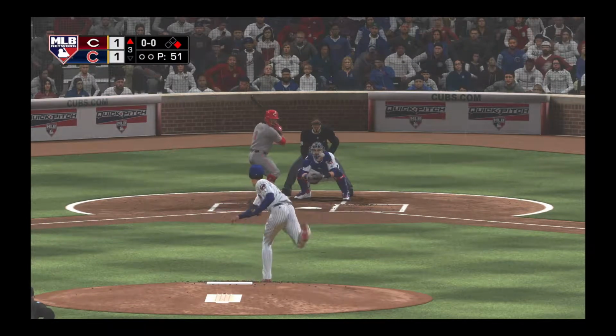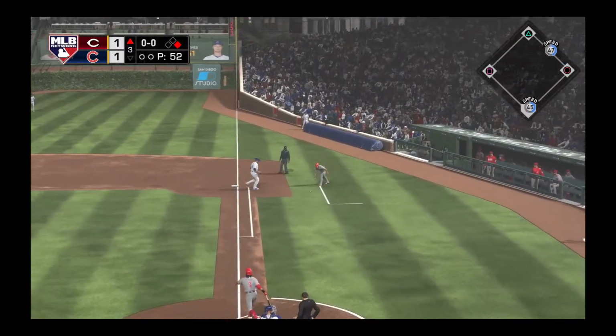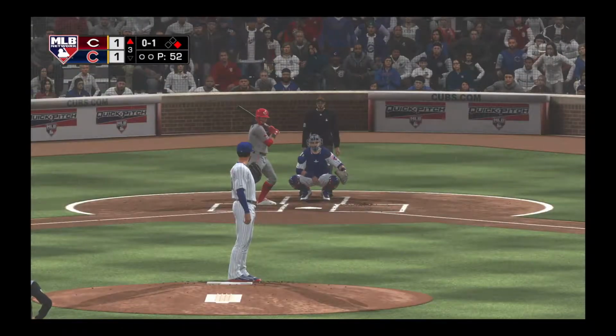First pitch of the at bat. Rolled slowly down the first baseline. This gets foul. It's 0-1.